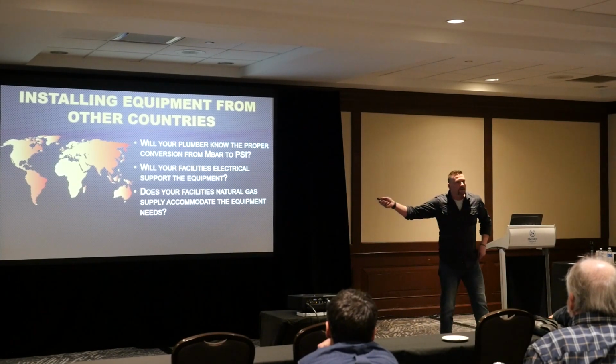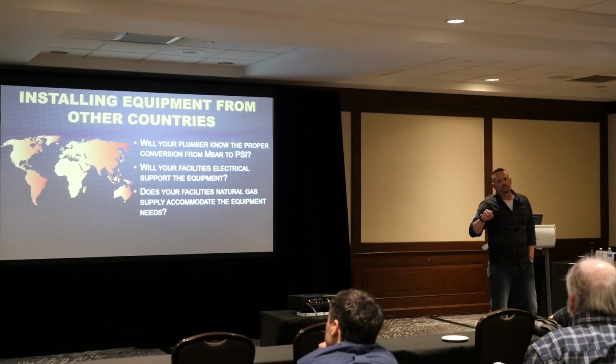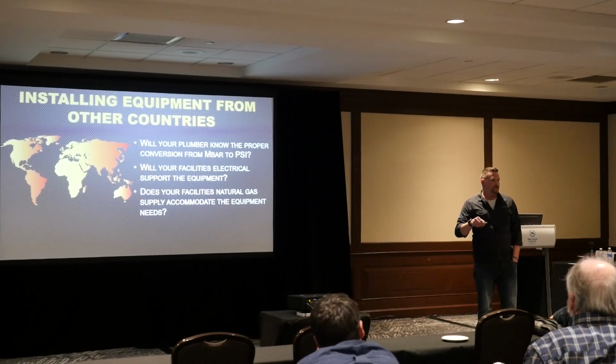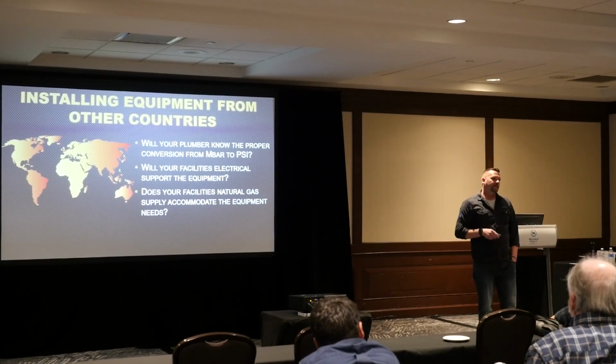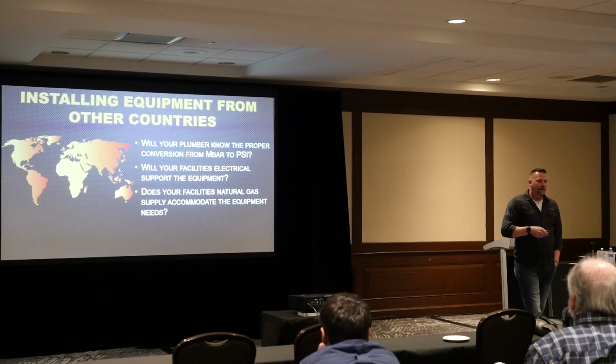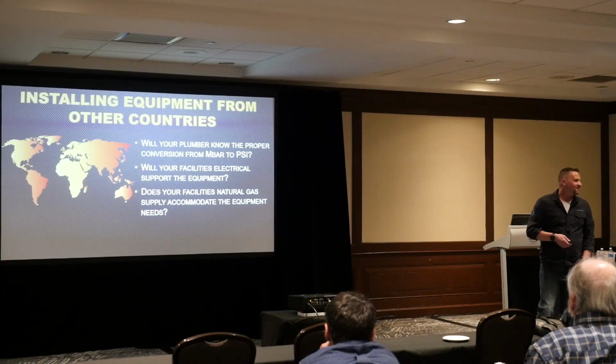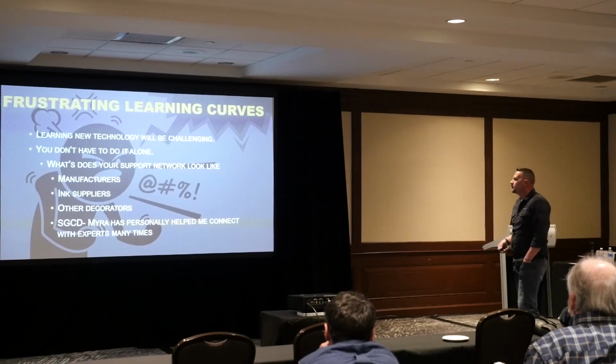Go back to electrical real quick. If you tell your equipment provider what your power supply is at your facility, they could build in the necessary transformers or whatever you need to make it easier to install. If you don't do that, what happens is it shows up and Brandon, the electrician, says, oh, by the way, I need to go buy a transformer. Again, slowing down the install process.